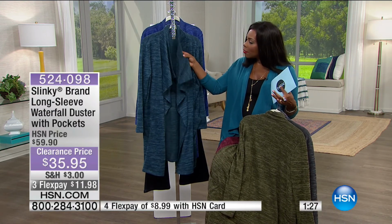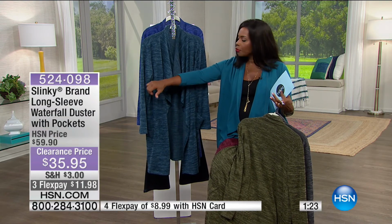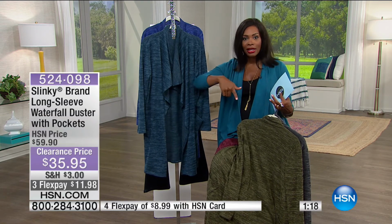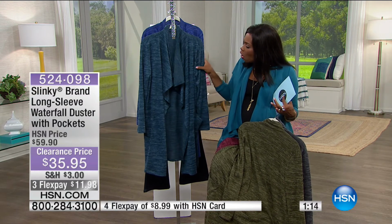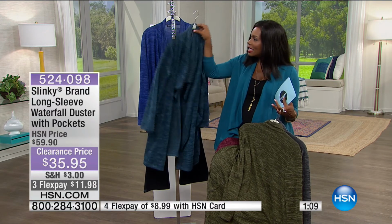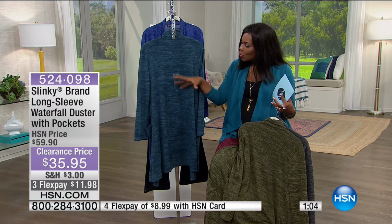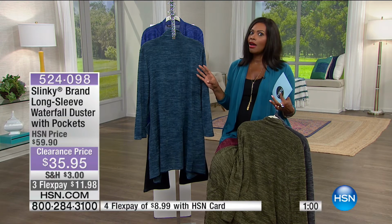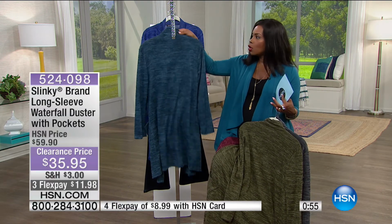But this teal, again, like I said, I'm wearing a teal waterfall duster, but it's a solid. Right? The one that I have on is from Wendy Williams. We had it last hour. And if you still want it, it is still available. But this, as you can see, with all of the heathering of the color, you've got a lot of interest in this. A lot that you can do with this color. So you can do really light underneath it. You do all white underneath this and put this on. Oh, how great would that look? All gray underneath it, all black, whatever you want to do.